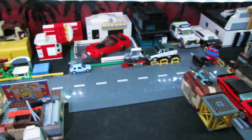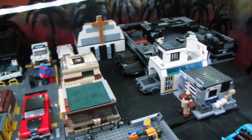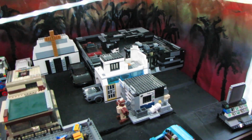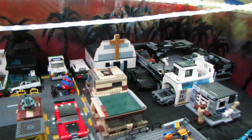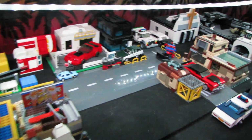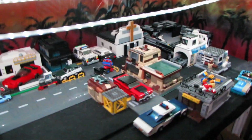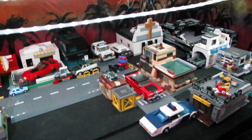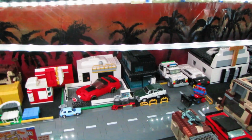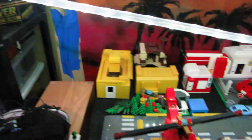But anyway, like I said, this layout changes constantly, but I'm trying to reduce some of it because I feel like I overcrowded it a bit with buildings and vehicles, and when you have a lot of Mocs like I do, it's hard to utilize them all, so I decided to not just use them all at once and just kind of save them for different stories and stuff in my videos and stop motions when I can ever get around to those. But here's kind of where it starts, and yeah, I know that tape looks a little bad.